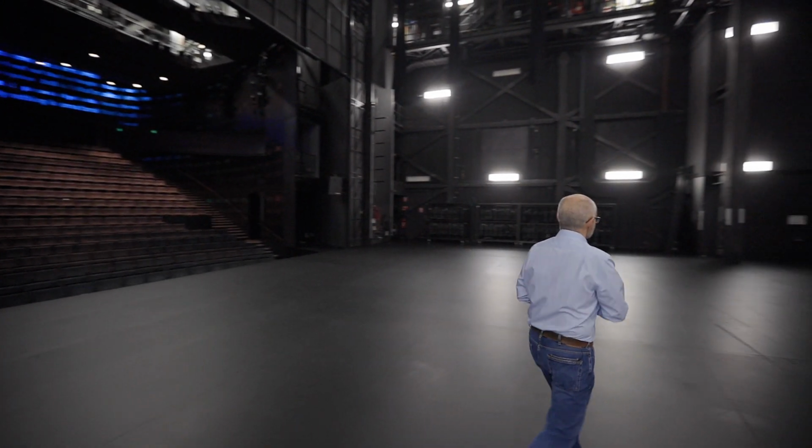So we've shown you some areas so far that the public, when they come and see a performance, would normally see as well. But now we're going to go further backstage into areas that usually aren't seen by the public, and we'll show you a bit more of how the building operates. If you want to come this way.